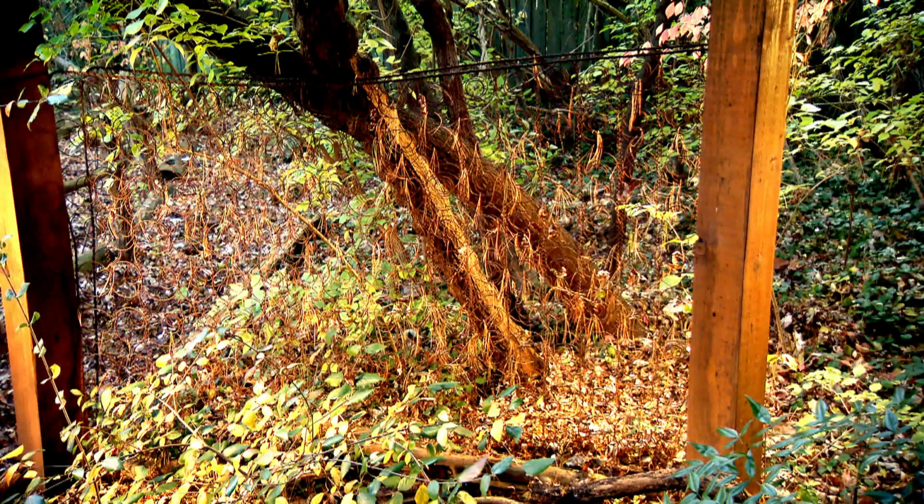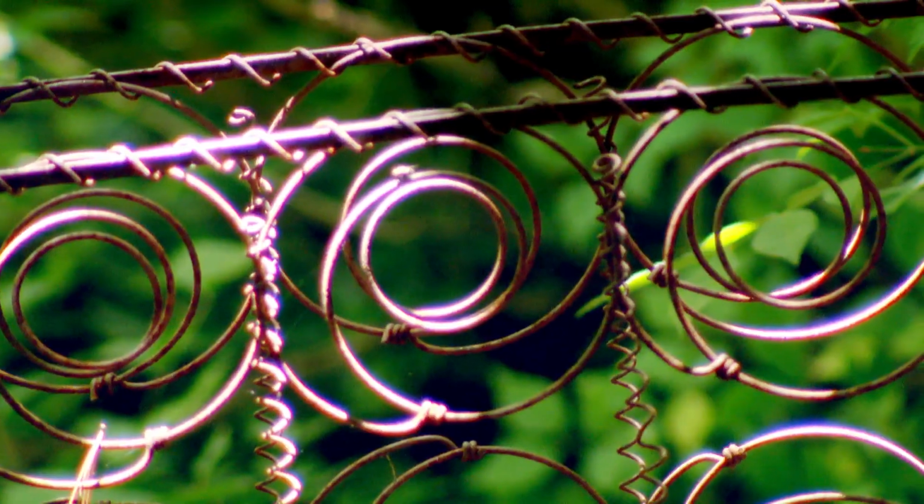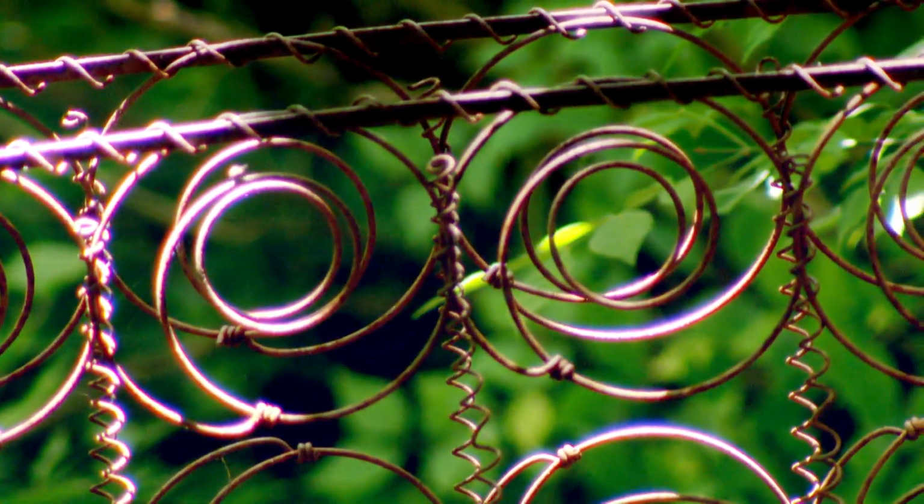It's near the tree house, so it's sort of a barrier between the wilderness and the maintained garden. I love it in the evening when the sun is setting in the west and it shines through and lights up some of those coils. Those coils are wonderful. They're really lovely. I think they're lovely. I think they're interesting.